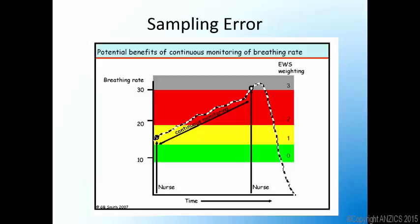Now, having made the case, at least in part, for continuous monitoring, I'm going to show some side-by-side comparison of continuous and intermittent monitoring and the kinds of errors you could have. The first I'm going to call a sampling error. If the nurse monitors the patient here, she'll see the respiratory rate's 15. If she comes back a certain amount of time later, she might find that the respiratory rate is higher. If she comes back here, she'll find it in between.